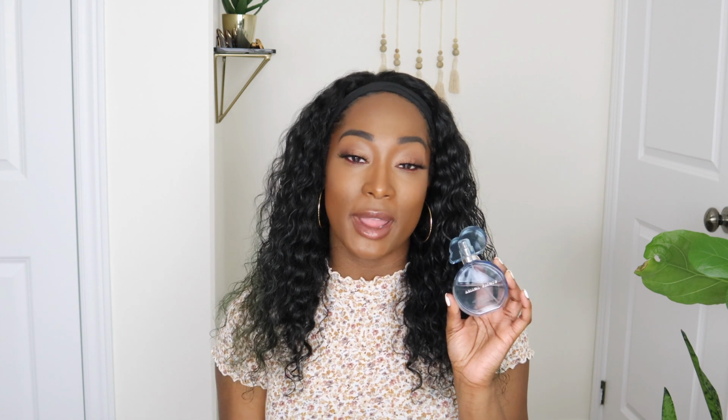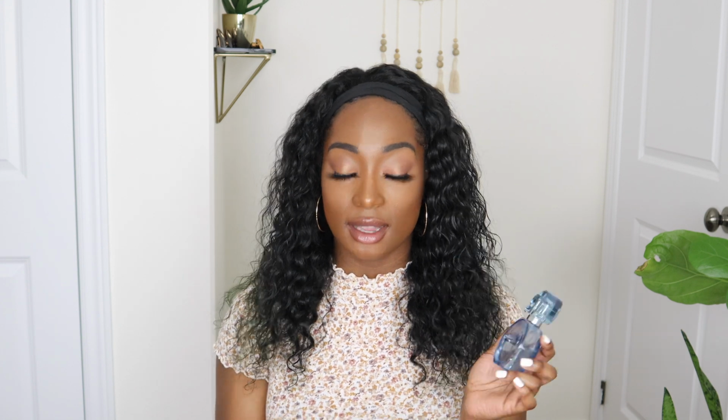So according to Fragrantica, the top notes of Ariana Grande Cloud are lavender, pear, and bergamot. The middle notes are whipped cream, praline, coconut, and vanilla orchid. And in the base notes we have musk and woody notes. But the main thing that I get from this is just the whipped cream and coconut and vanilla. It lasts decently long, on your clothes especially.